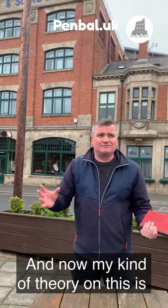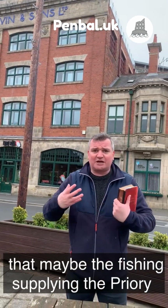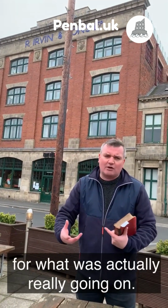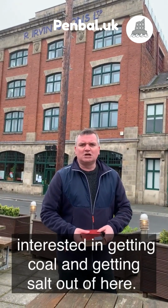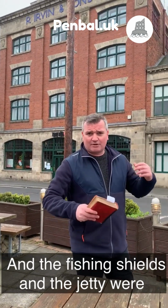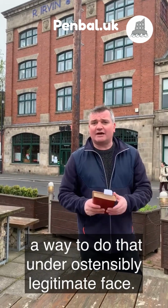And now, my kind of theory on this is that maybe the fishing, supplying the priory and the monks with fish, was again a bit of a smokescreen for what was actually really going on. Maybe the prior Germanus was more interested in getting coal and getting salt out of here, and the fishing shields and the jetty were a way to do that under an ostensibly legitimate face.